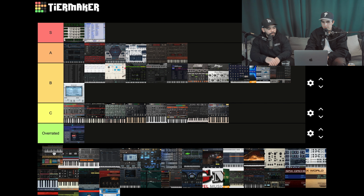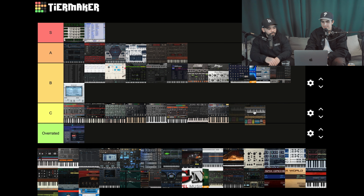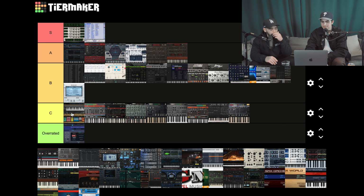And then we got the Mini Korg here. I'm gonna put this at C, but high C. Shout out High C, my guy. I'm gonna put this at the high C just because there's a lot of good sounds. Not everything is super fire, but there's some good leads in there and a few good basses. It's part of the Korg bundle, but I think a lot of the other Korg stuff is better than it.